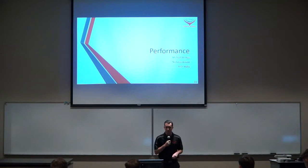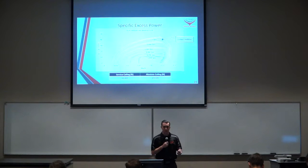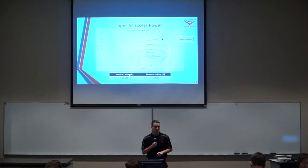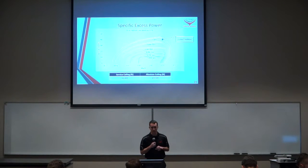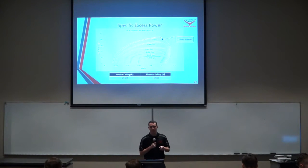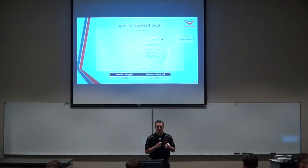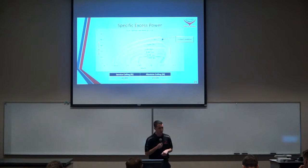And next I'll talk about the capabilities of our aircraft, starting with specific excess power, plotted here in slugs. This is using max weight and assuming that the wings take all of the lift, so no contribution from the body. So it's a little bit conservative. You can see our cruise condition is just inside our envelope. We also found that our service ceiling, defined as 100 feet per minute of excess power, is 42,800 feet, and our absolute ceiling is 43,500 feet. This is slightly lower than our requirement of a service ceiling of 45,000 feet.